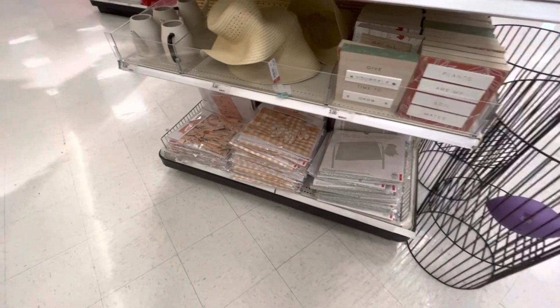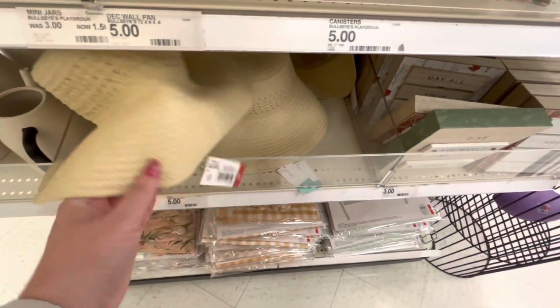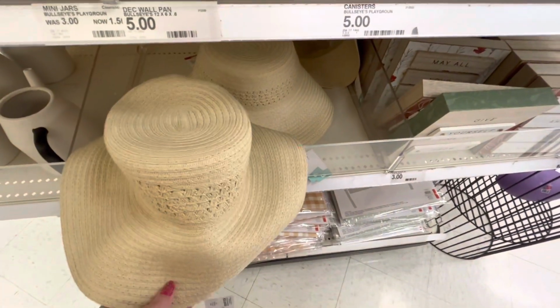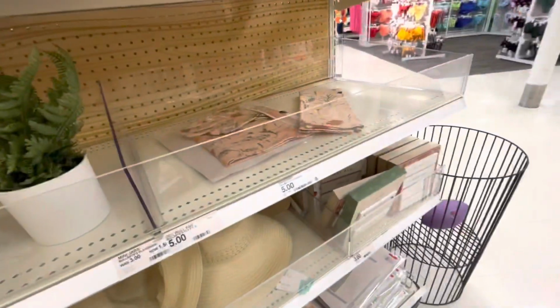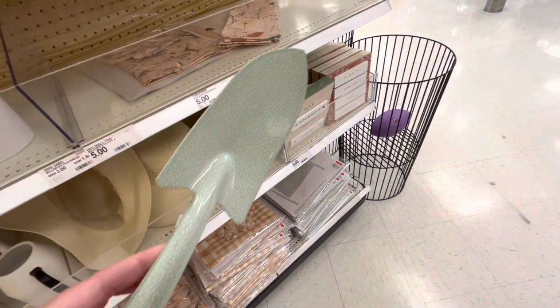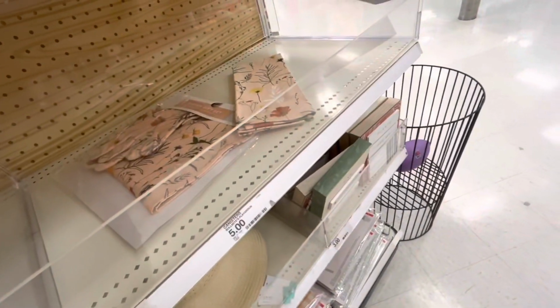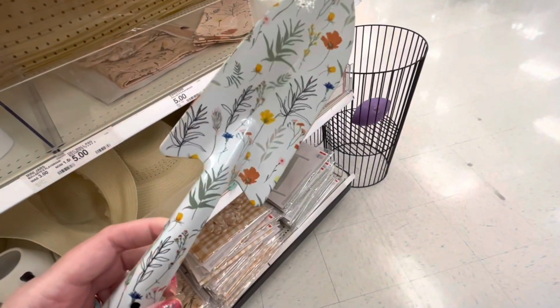So over on the end cap here, they have a gardening section. They have this little sun hat for when you're in your garden. They have these cute little birdhouses that are speckled. And they have these gardening shovels. I like this one with the flowers on it.